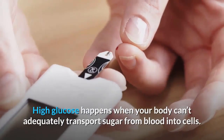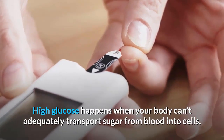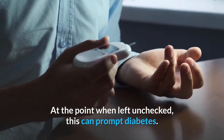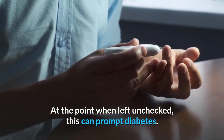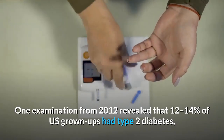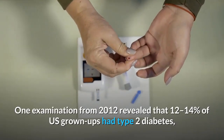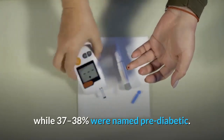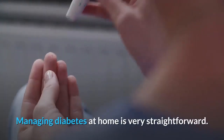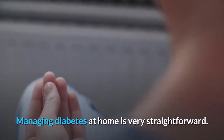High glucose happens when your body can't adequately transport sugar from blood into cells. When left unchecked, this can lead to diabetes. One examination from 2012 revealed that 12 to 14% of US adults had type 2 diabetes, while 37 to 38% were classed as pre-diabetic. Managing diabetes at home is very straightforward.